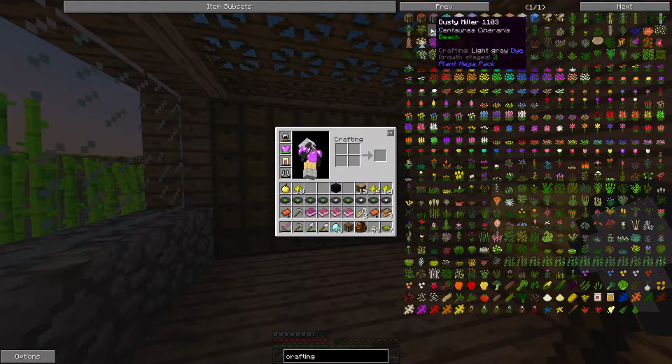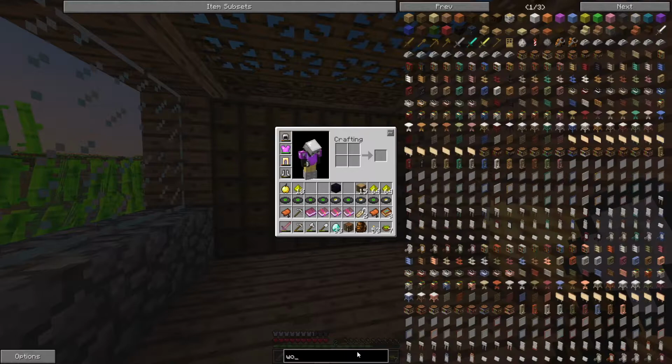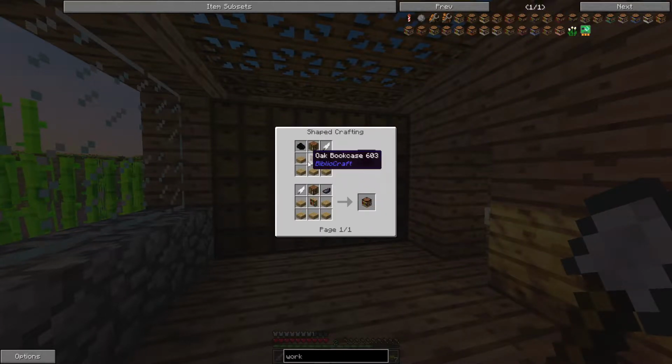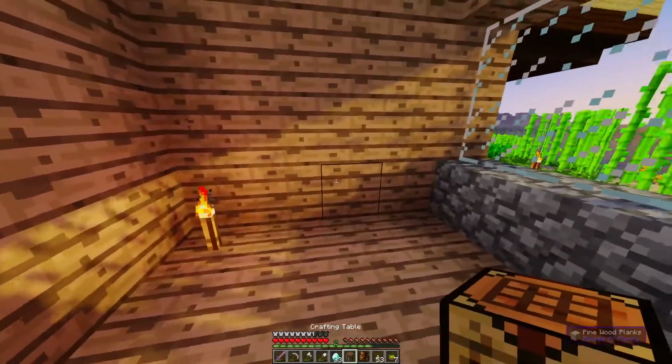Yeah, we have easy crafting table, auto crafting table. Wasn't there also. Wasn't it called. What was it called? Work? Yeah, workbench. That one was it called. I have no idea what the heck this is. I've tried it before. It was terrifying and I never want to interact with it ever again. I don't know what it does. My brain is too small, okay?